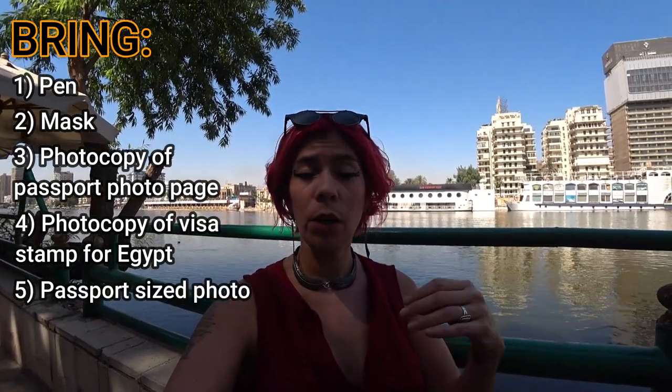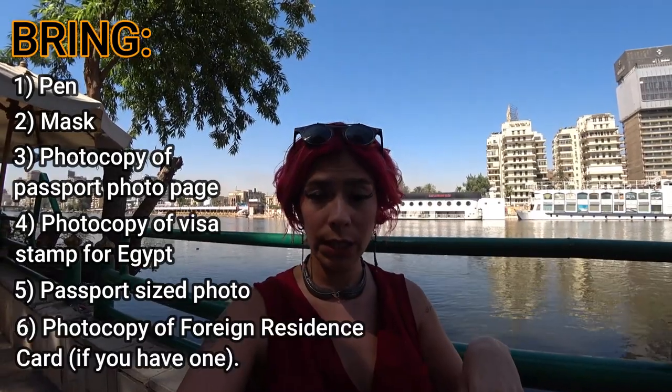Things to bring when you're going to the immigration office are a pen, a mask, a photocopy of your passport photo page, a photocopy of your visa stamp for Egypt page, and a passport-sized photo. Now, if this is your second time extending, also take a photocopy of your foreign residency card.